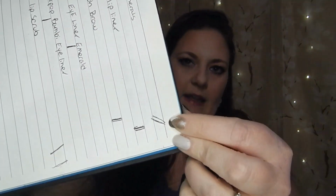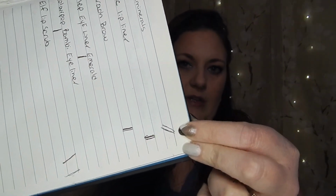Oh, I did make a mark on that one, which is right here, this first one. So I have made a little bit of progress, but there's still quite a bit left to go.